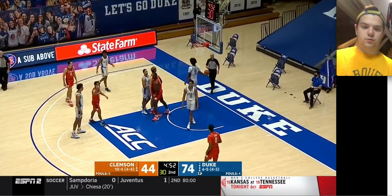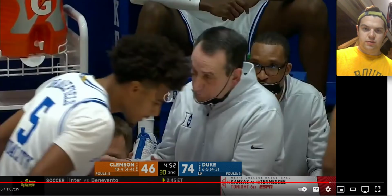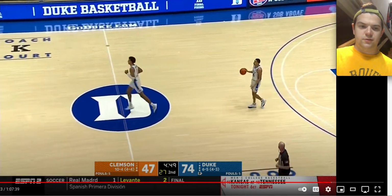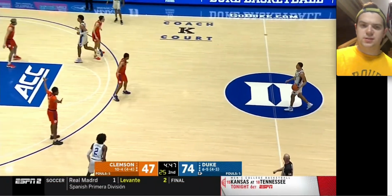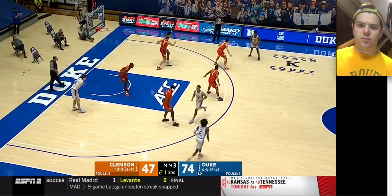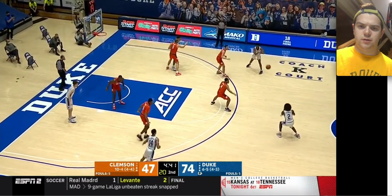That's an and-1 for them. We got free throws here. Final 4:50. I think we got like 3 minutes left of Johnson being in. Probably, I think he gets out at like the 3:04 mark. A little bit of buffer in there.